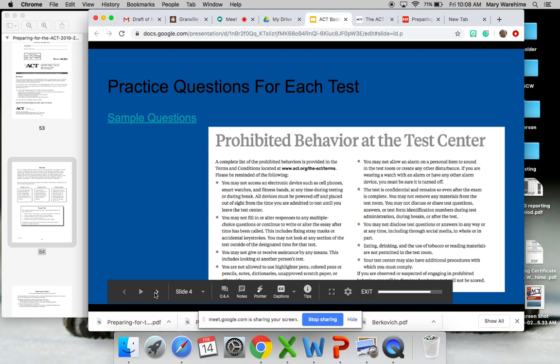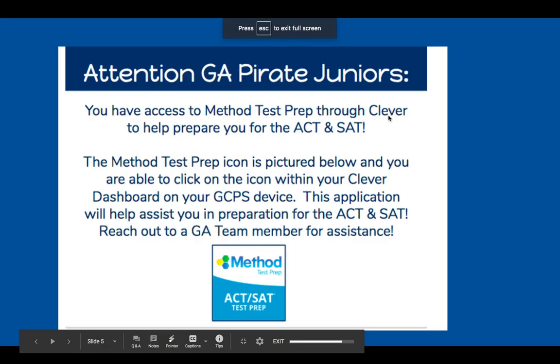Next, you have method test prep, and this is a great way for you to practice for the ACT and SAT. Remember, though, the ACT is February 25th, so I would suggest really focusing on ACT prep these last few weeks to have it fresh on your mind.